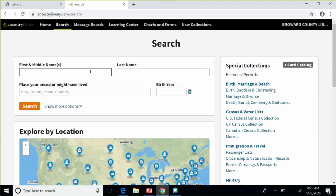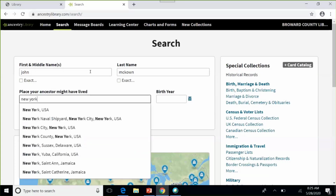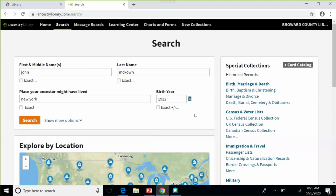In the top search box, we are going to put in the individual that we are looking for. When entering an individual, put in as much information as you know or you think you know. And do not click the exact buttons. That will limit your search. And if you don't know the exact name or place or birth year, it will severely limit your search. Click on the search.